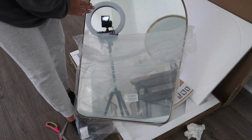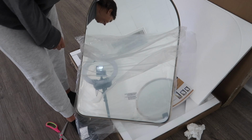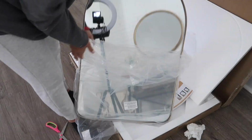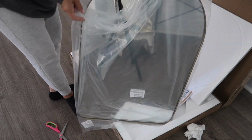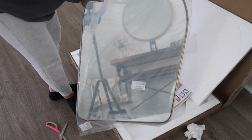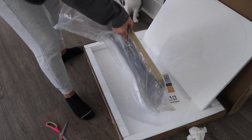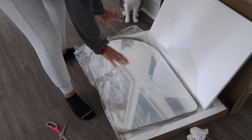Y'all can look at yourself in the mirror. I mean, in the camera. Isn't this so cool? Okay, well, we're going to hang this up. But this is really, really nice. This turned out beautifully to have this arch. And this actually matches the light really perfectly. So I'm so happy with that.